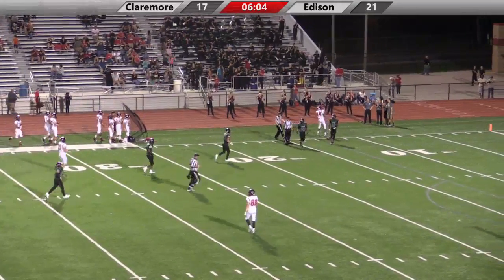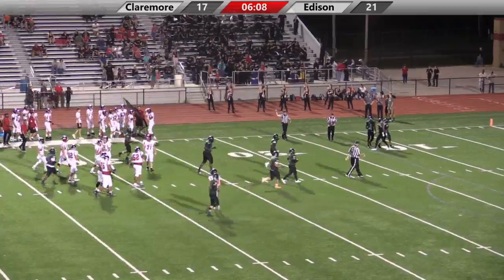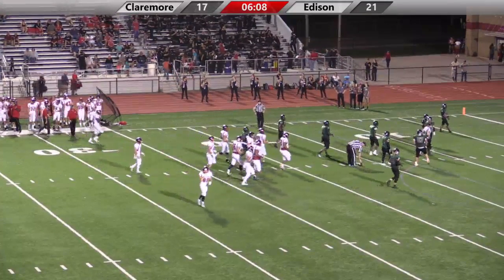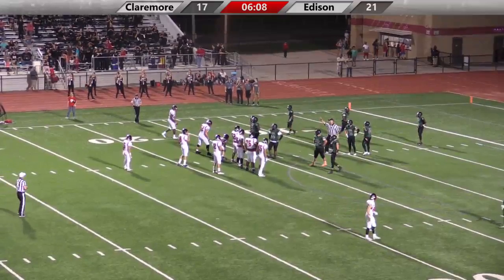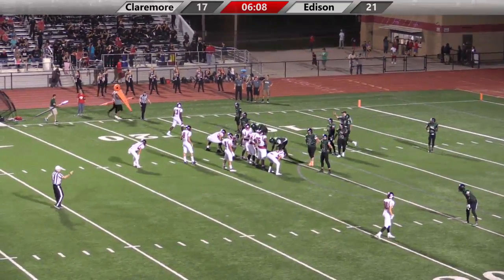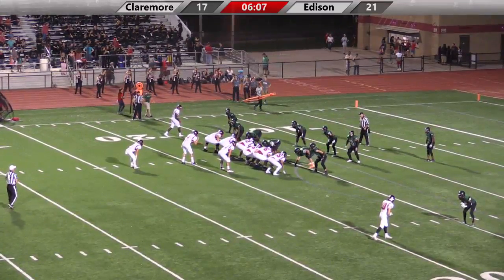A little stop and go to Skinner. He gets up hobbling. Excellent pass by Murdoch. Laid it right in Skinner's hands. Good things happen when you give him time. He had time. Found Skinner. Skinner ran a beautiful little stop and go. Cornerback bit. We're down in the red zone. Zebras, we definitely need to punch it in here.